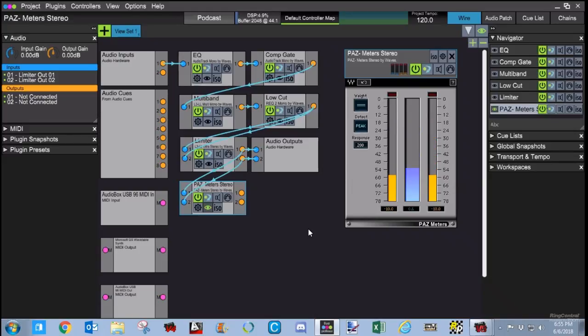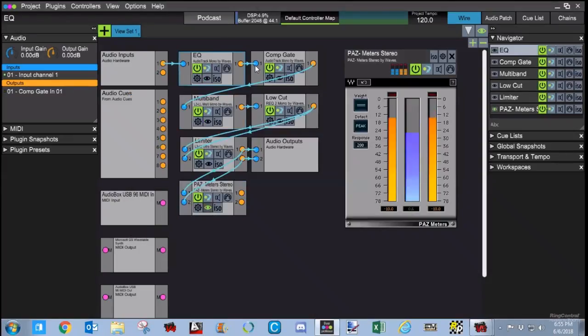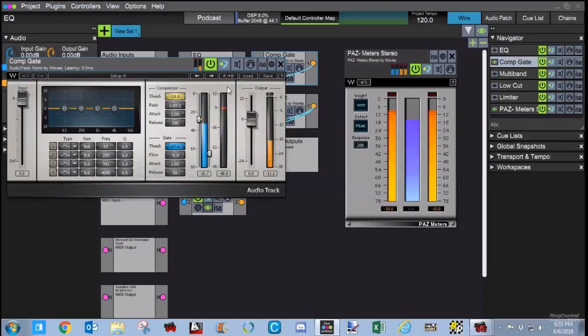PA. Are you running, is that Waves? It is, this is all Waves plugins. So I go through just an audio channel to get a little bit of EQ on the mic first. And then I go through a little comp and gate, just kind of overall generic. Gate and the compression. Gate is real soft, right? Yep, it's not hard. It's just enough to take down some of the noise when I'm not talking.